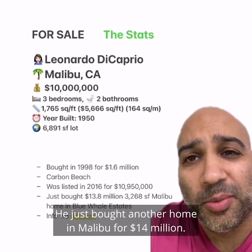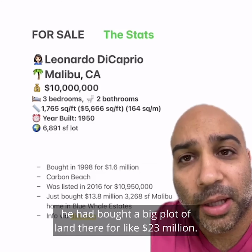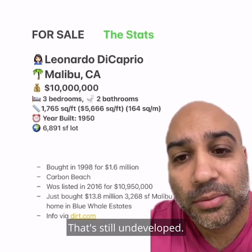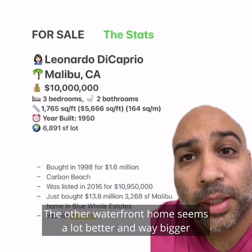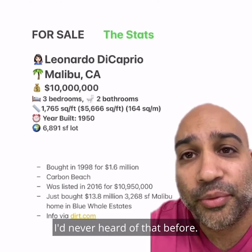I'd guess new owners will give this place a total gut job, maybe even expand it if they're allowed to. He just bought another home in Malibu for $14 million. And I guess a few years ago, he had bought a big plot of land there for like $23 million that's still undeveloped. The other waterfront home seems a lot better and way bigger on a private area called the Blue Whale Estates. I'd never heard of that before.